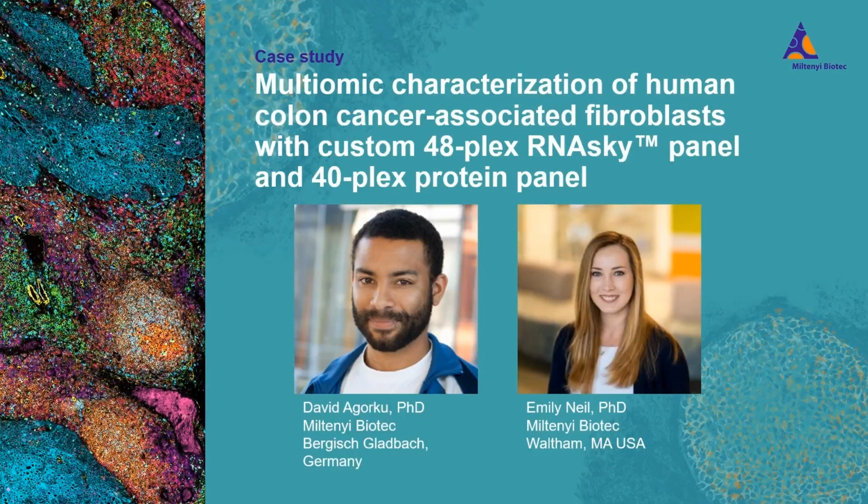I now want to turn to a case study of our technology and show you an example of how powerful the combination of multiomics can be. So this study, multiomic characterization of human colon cancer-associated fibroblasts with a custom 48-plex RNA Sky panel and a 40-plex protein panel, is work that I have done with my fellow colleague, David Agorku. This is some of his work that he was doing for his PhD.